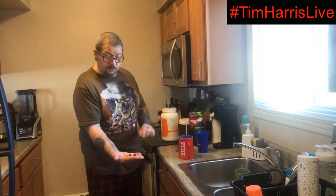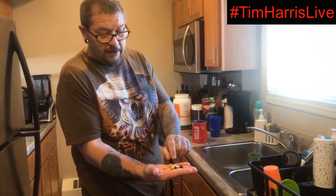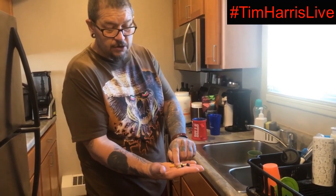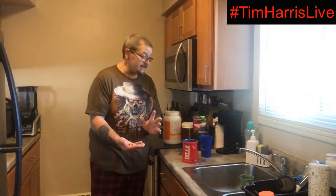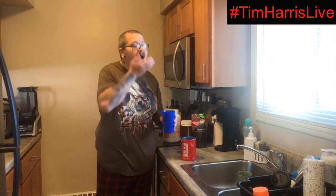So there's the 2 ginger, here's the 2 turmeric, these are the 2 multi-essential, and these are the EFA reds, essential fatty acids. And it's the perfect match of omega-3s and omega-6s to give your body everything it needs. Now, a lot of people aren't good at taking pills. I've got no problem with it.